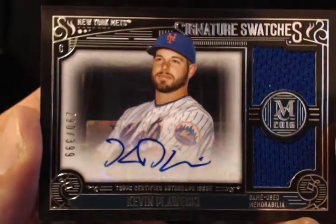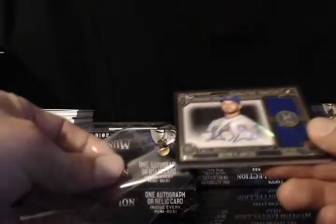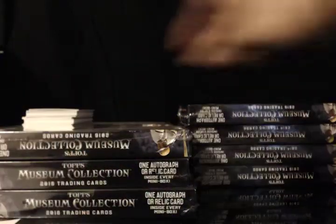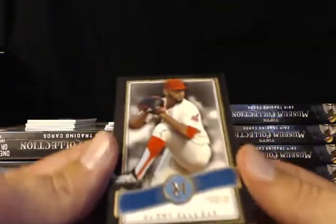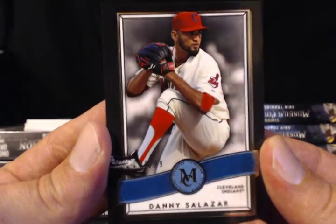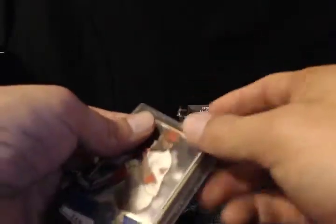Signature Swatches, 290/399 sticker auto. Derek, that's going to you, bro. Base card. Base, base. Number. Danny Salazar, 79/99 for the Cleveland Indians. I don't know that dude either, buddy.